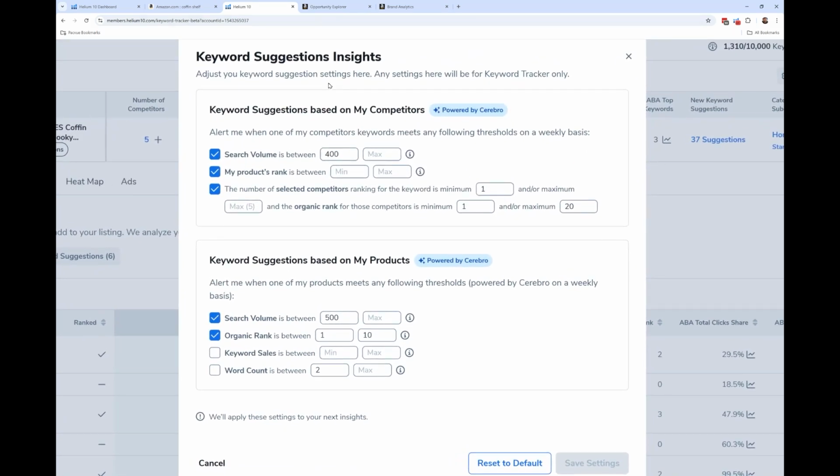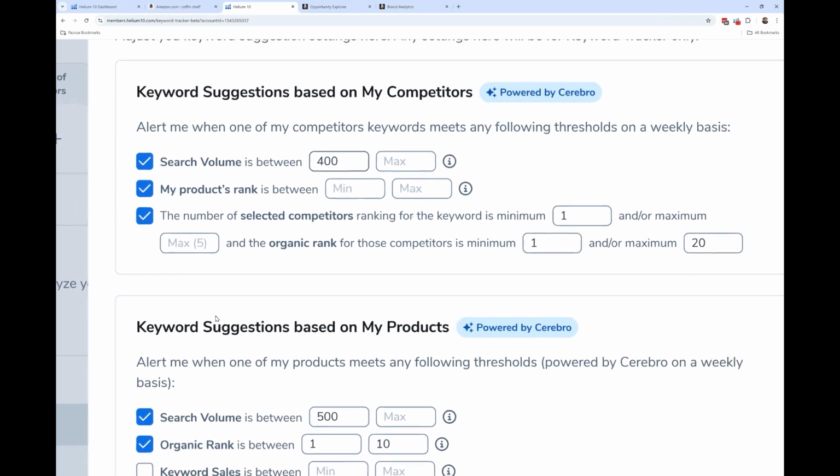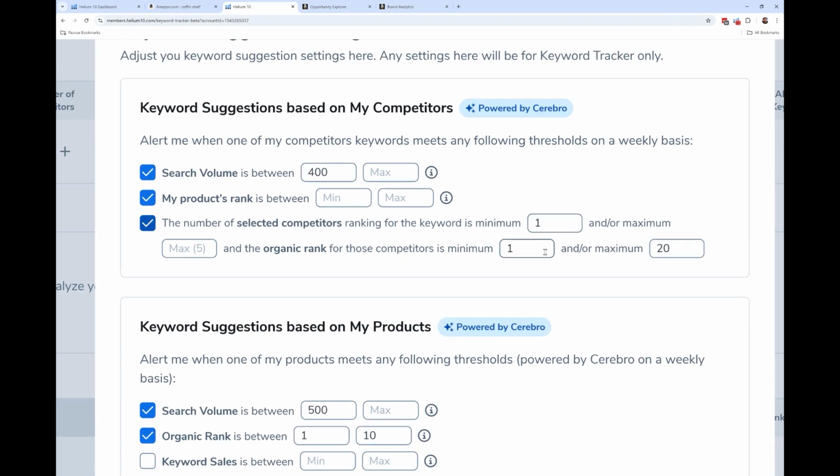So for example, what I put was, I want to know if my competitors are ranking for any new keywords that have at least 400 search volume, where at least one of my competitors is ranking between 1 and 20, but I'm not ranked. All right. So instead of me running Cerebro to find this once a week, Helium 10 is going to do it for me and just let me know, hey, here's a keyword that hits this criteria. Do you want to track it?